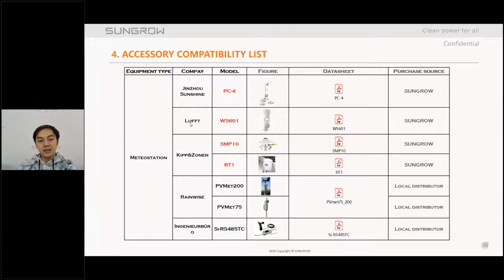The other two metro stations, the Lufthansa and the Kipp & Zonen, we introduced just recently. Before, maybe you only saw the PC-4, but recently we have these two for your choice. The reason is that these two are more flexible, with separate sensors. For example, the Lufthansa has no irradiation sensor. If you don't want the irradiation sensor, you can choose the Lufthansa, because it has temperature, wind, and humidity, but no irradiation.